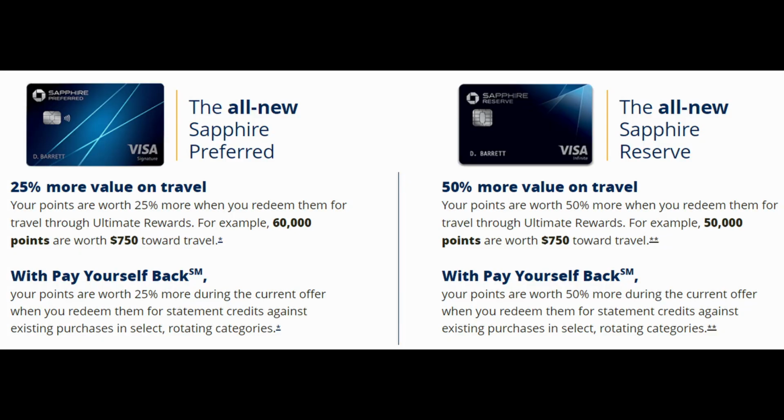Another one is with Chase, where if you also have a Chase Sapphire card, either the Preferred, which does though have a $95 annual fee, or the Reserve, which has a $550 annual fee. But if you had one of those, then you also get a multiplier. So with the Preferred, you get 1.25x when redeeming for travel. And with a Reserve, you get 1.5x when redeeming for travel.